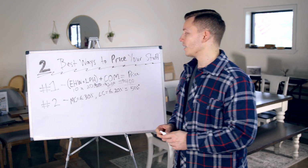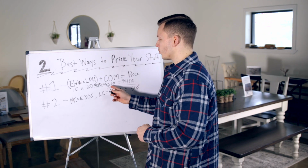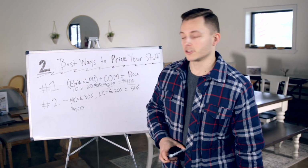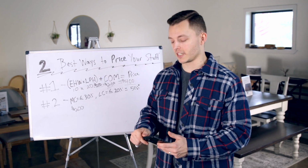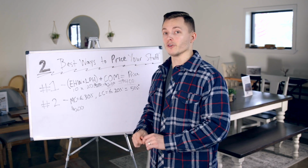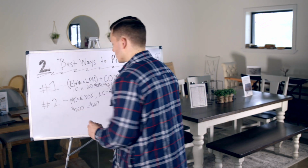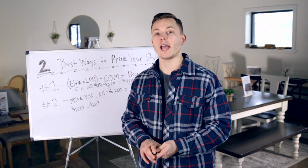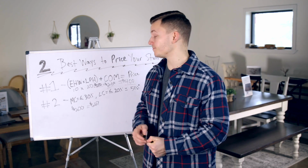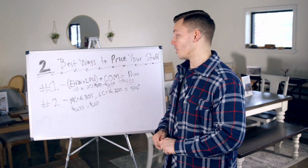So let's say that we're building a custom table again, and let's say that my material costs were $200. We're gonna use the same example as before. Our material costs were $200. So that $200 needs to be no more than 30% of the price. Okay, so we're gonna go 200 divided by 0.3. So we should never ever sell this table for any less than $667. So like if I'm running the most aggressive sale ever, this is what I should be at, okay? With my tables in general, honestly, we're running more like 20% margins or 18% margins on material costs.